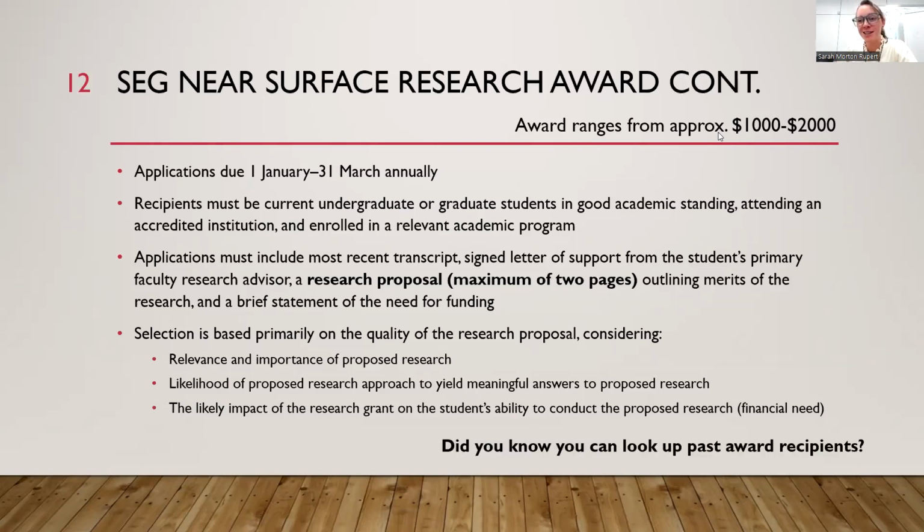What's nice is that the SEG Near Surface Grant actually has a wiki page where you can look up all of the students who have received this grant. Not only can you see a bio about each student, but you can see the abstract about their research project. So you don't get to read their full proposal, but you can at least see an abstract about what type of research they conducted.